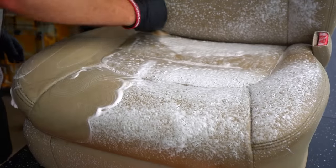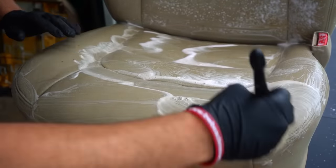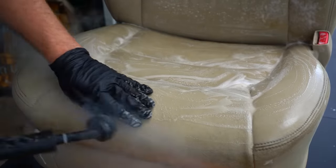So moving on to cleaning the seats, I'm using our Extreme APC as a cleaner, followed by our M.A.D Detailing 100% boar's hair brushes, and I'm also using our steamer to make sure I kill off any mold and get the surface 100% clean before using our M.A.D Detailing leather conditioner.